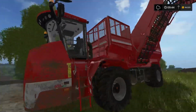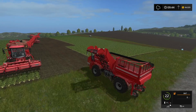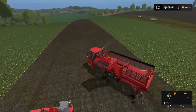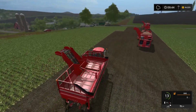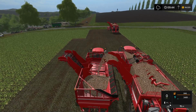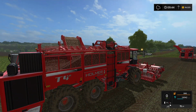Right, okay. Let's get this done. This is going to take a few loads though. This is what I meant way back when I said about the Holmer Terra Variant being a fantastically priced tractor unit for the horsepower capacity and the fact it's got a 3-point link at the back and everything you can do with it. It's an incredibly versatile bit of machinery and not too expensive to buy compared to other tractors, which is what's made it worth its weight in gold. There we go, that's better. Much better. Although this will fill up before the tank on this empties. So it's going to take a few loads.